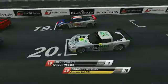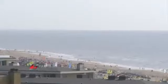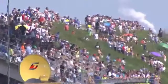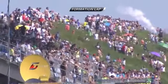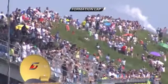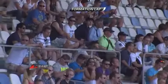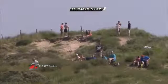And then the last row of the grid, Sebastian Loeb and Max Brahms will line up at the rear of the circuit. So the sea is just a stone's throw from the circuit here at Zandvoort. The crowd are out in force, ready to watch this FIA GT Series race, the 3rd main race of the season. And John Watson, it should be very entertaining, I think.